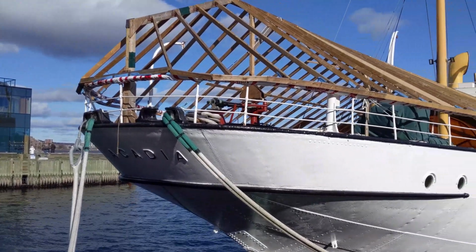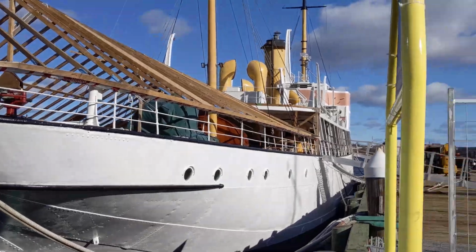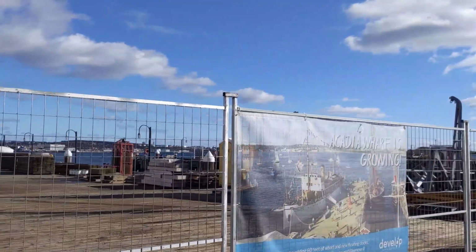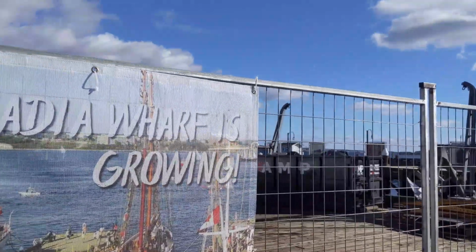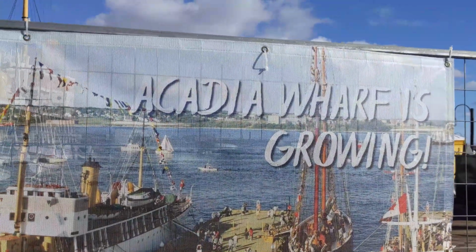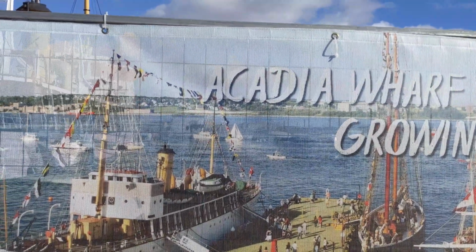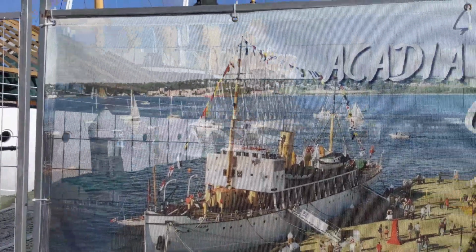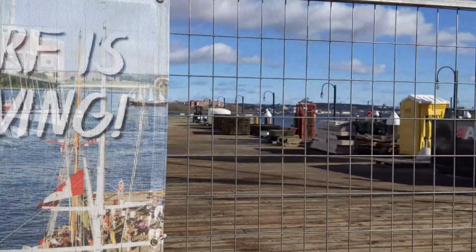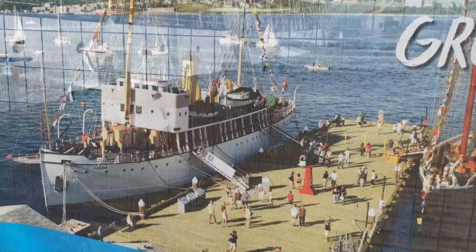Wow, this thing is going to be amazing. I can't wait to get on it, even if I don't go anywhere, just to get on it. So this is closed all in now because it's a construction site. So Acadia Wharf is growing. Wow, this is going to be amazing. This is going to be the boat on that side, and then there's going to be boats coming in on the other side, and I don't know what all is going to be on the wharf here, but it looks like a nice tourist spot.